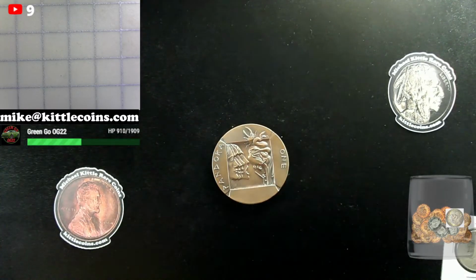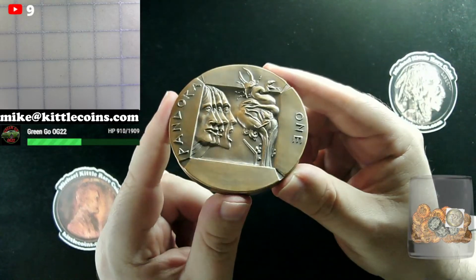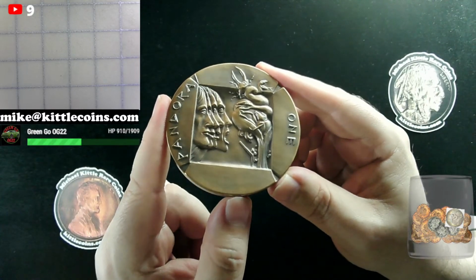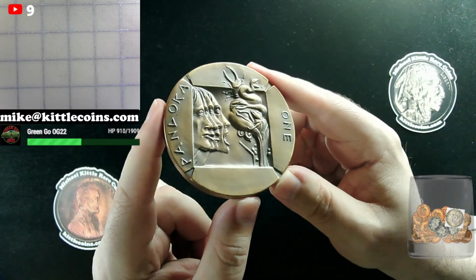Here's one I know Gringo likes. This is the other issue from 1971, and it's Pandora's Box. 1,223 of these were made. And you got on this side here, Pandora #1. So you're looking down into like a cardboard box that's open up, and it's got like a tree and a serpent. Maybe eating the apple on the tree, maybe. I don't know. Something like that.